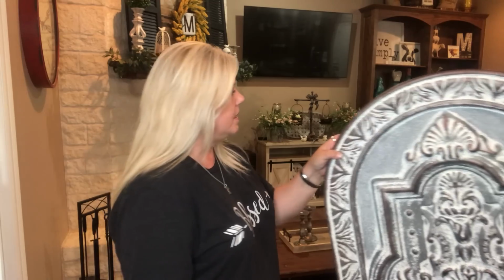Once again, I had bought this before I had decided what direction I was going to go. But this is a pretty neutral piece that it can go farmhouse, it can go nautical, it can do whatever, because it doesn't have any color to it. And it is the farmhouse, and I'm going to do a farmhouse beach look, so I think it'll go just fine.